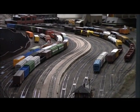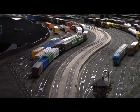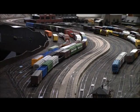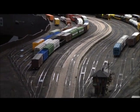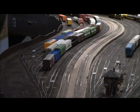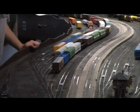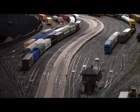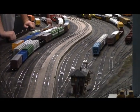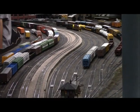There are the trains waiting to go out. They just need the power to hook up to them. And we'll see that in just a few minutes as the yardmaster has arrived. See him there? So, he's waving even though he's not on camera. So now to move on to seeing some trains move around.